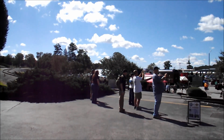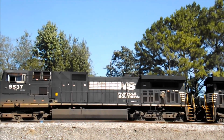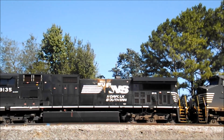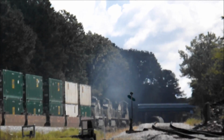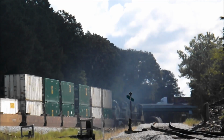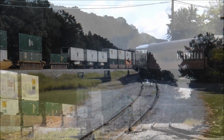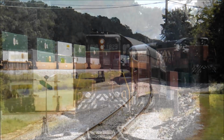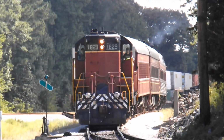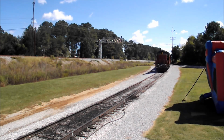The action begins to pick up as TVRM GP7L 1829 arrives with the local, and NS-9 9190 departs on the main line with a double-stack train. 1829 was one of the first Jeeps to arrive on TVRM's property and was built originally for the U.S. Army.